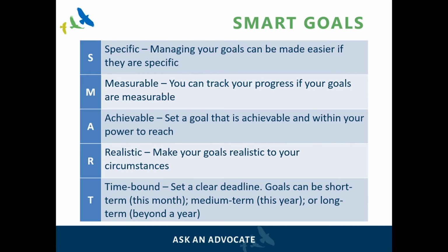Your goal should also be realistic for your situation. Keeping with the car example, if you can't drive for one reason or another, it's probably best not to buy a car just yet. Finally, your goal should be time-bound. Set a deadline for when you want to achieve your goals. If it helps, you might want to set timelines for the steps you need to take to reach your goal as well.